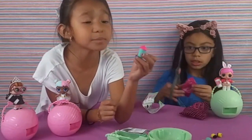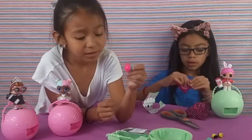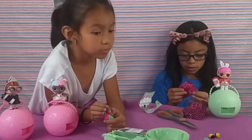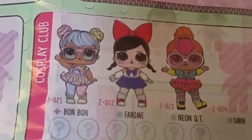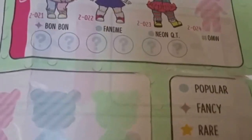Oh, I love her cup. It's so pink. So neon pink, girls. And teal. And teal. Let me see. Where is she? Yes, you are. You guessed it right, Natalie. No, I just look at the dresses. There she is. Her name is Neon Cutie, and she is a popular.